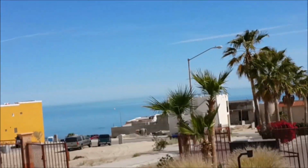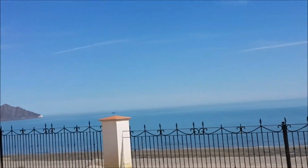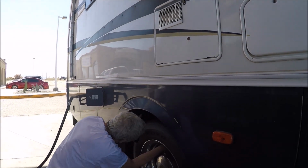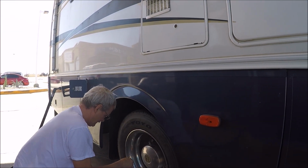So we went into town, we went to some Pemex stations, and their pressure just wasn't enough. There's a lot of Pemex stations in San Felipe. And so we found a tire shop. We found an AutoZone and looked for an air compressor, and they just didn't have an air compressor that was powerful enough.